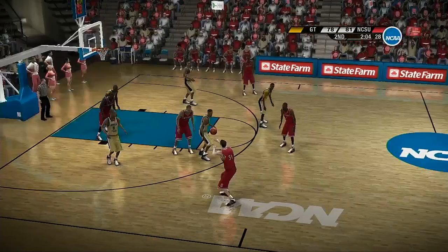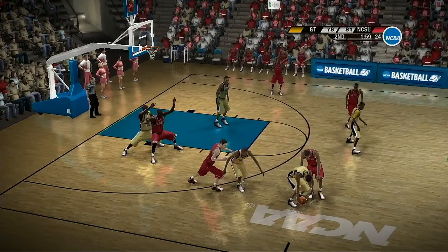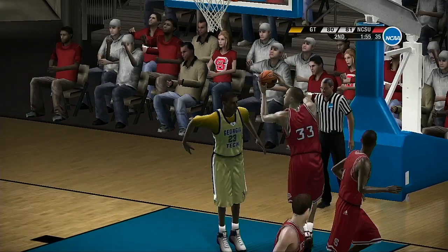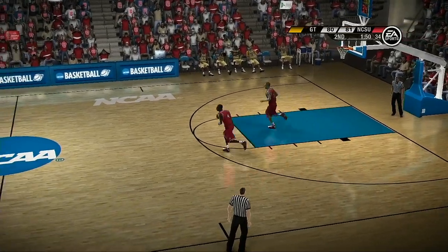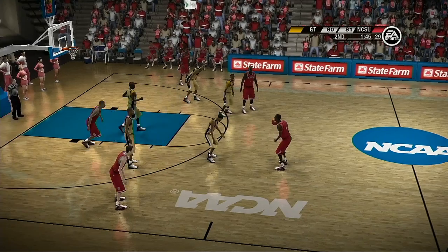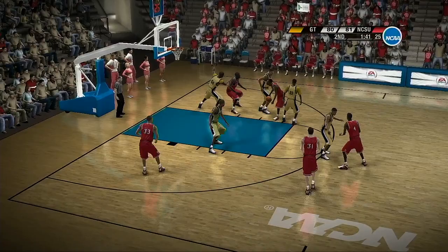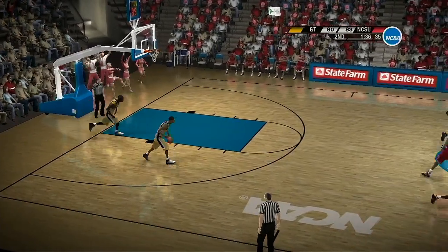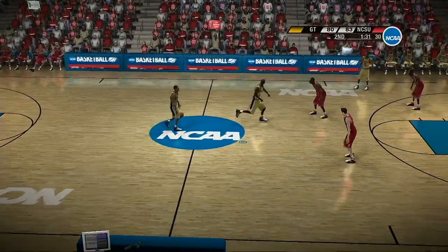They'll work it around the arc. Steals the ball. And back they come the other way. Goes in. Looking to move it around the perimeter. He shoots from right of the circle. Gets it to fall. 3 points is the difference. That's right, so somebody better guard the York.